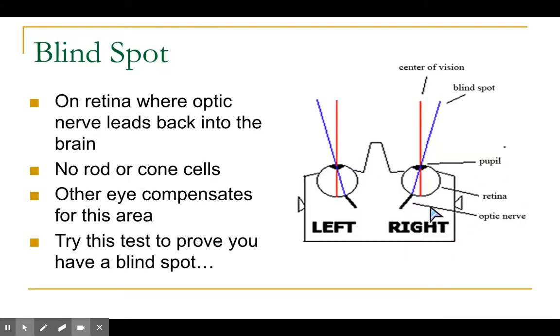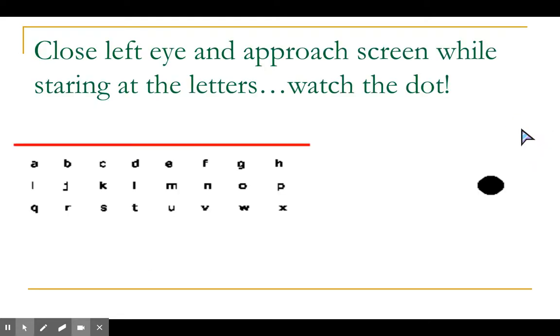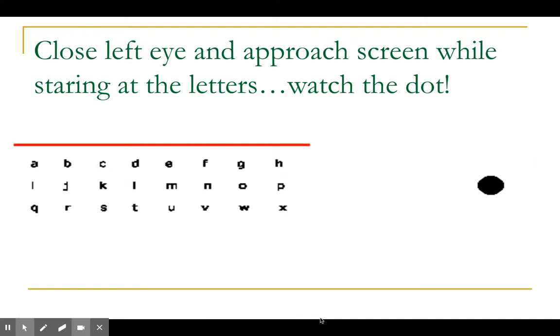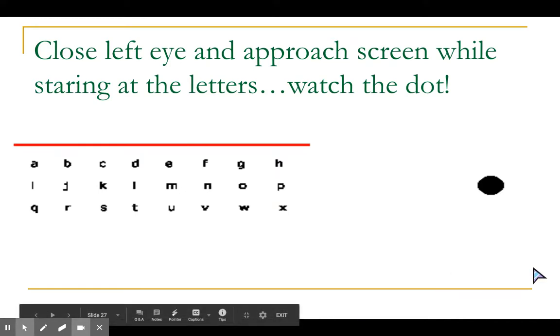So there is a little section in the back of your retina where there are no rod or cone cells. And this is the one that causes a bunch of your optical illusions. So try this. Close your left eye and approach the screen. Wait, what? See how it disappears and comes back? That's your blind spot.